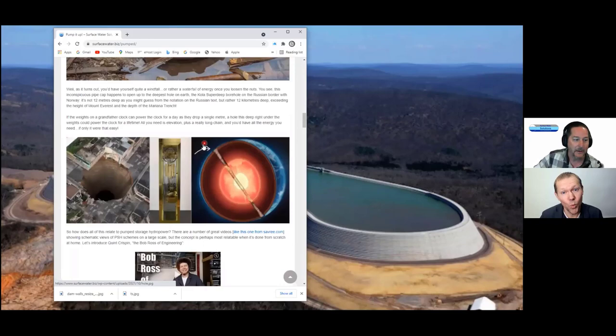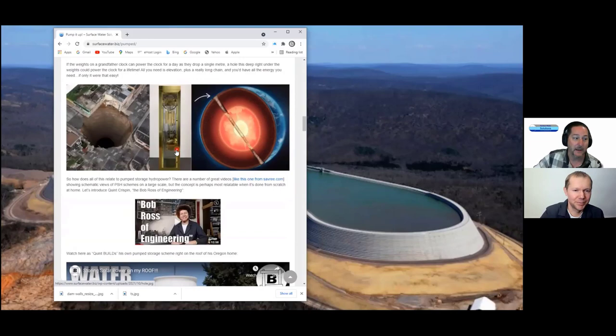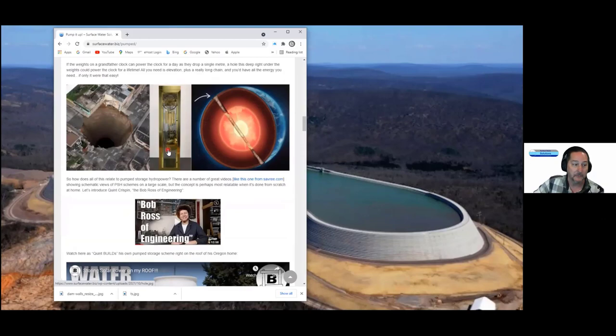So if you had a hole that was 12 kilometers deep and you were holding a bottle of water, think about how much potential energy you would have. A grandfather clock with a weight that goes down 1 meter might power it for a day. But if it went down 12 kilometers, you could probably power it for a lifetime, assuming you had a long enough chain. So this brings us to the Bob Ross of engineering.